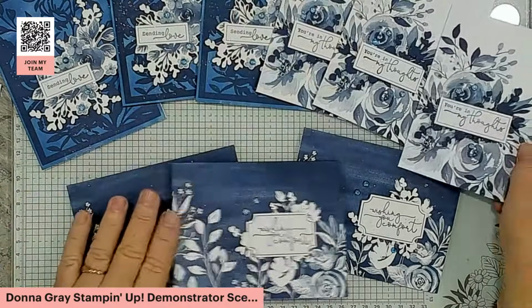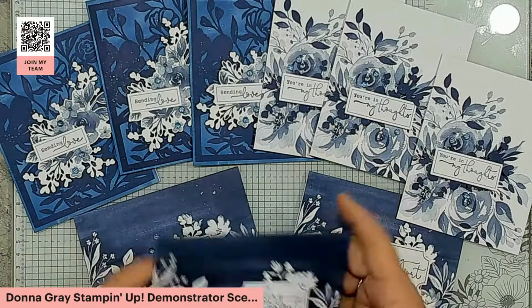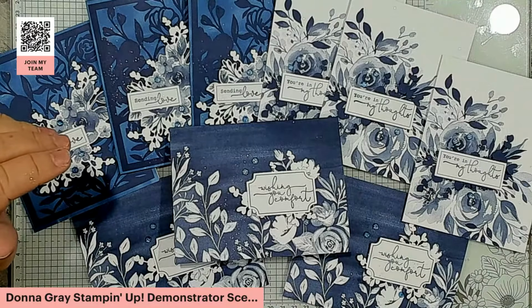So there you go. Look at those gorgeous cards. How gorgeous are they? Now, who has got this kit, or who is thinking that you need to get this kit because you physically need to get this kit?